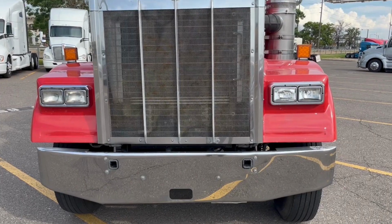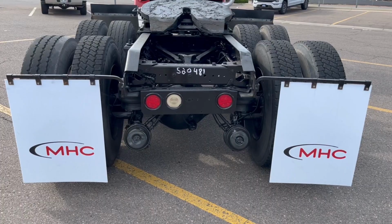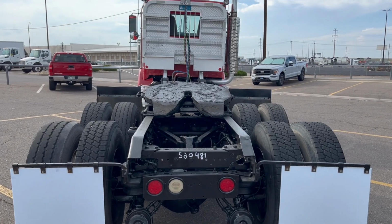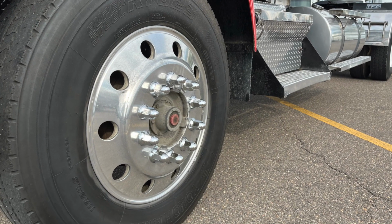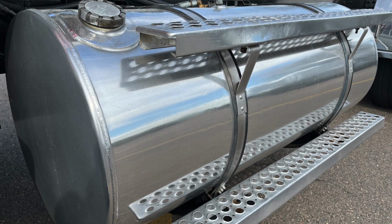It sits at 1,097,000 miles with 12K fronts and 40K rears. You've got a 250-inch wheelbase with a 3.90 rear ratio. This truck comes equipped with a headache rack, your tires, 24/5 standards all around, cleaned up for you. You've got dual 120-gallon fuel tanks.